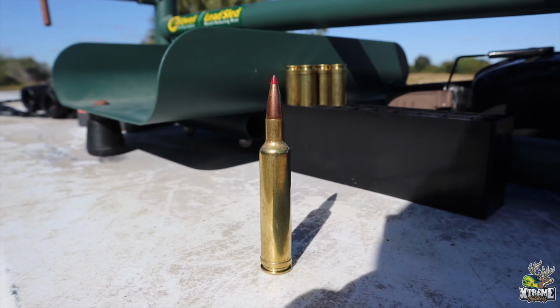All right guys, so to finish off the day, we did some target shooting, some sighting in for St. Vincent Island in Florida, and we barbecued some picanha. Wish you guys could be here because I got a feeling this is gonna taste amazing.